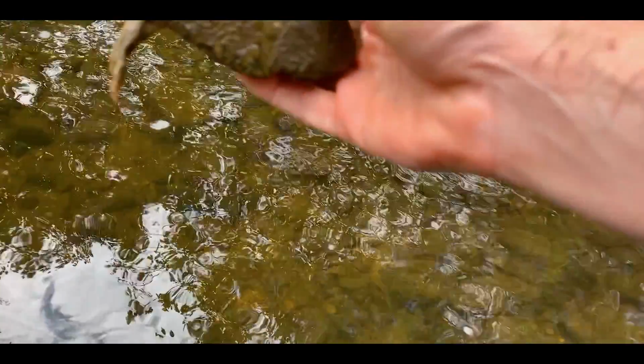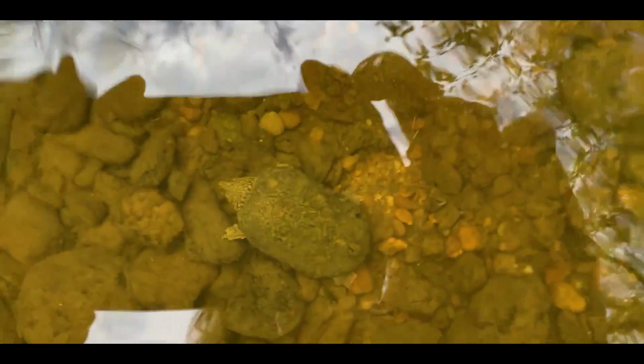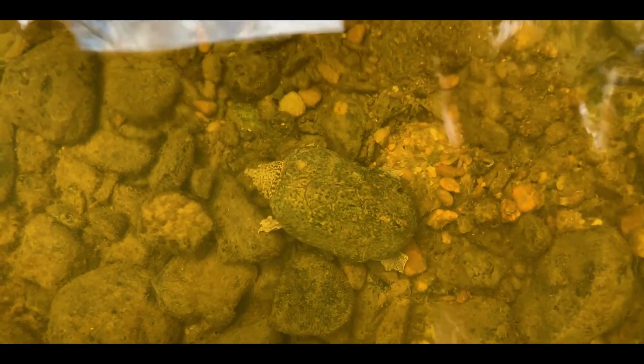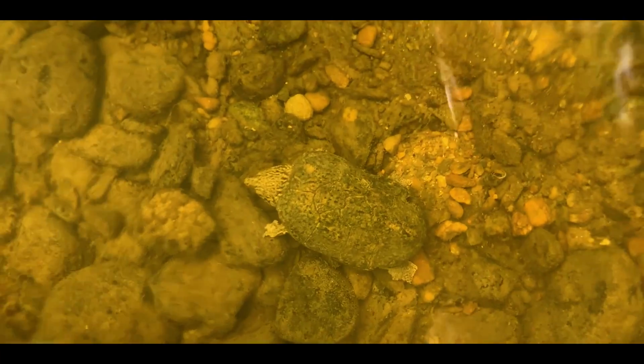So we're gonna let this guy go back in the pool he was in, and we will see him maybe in a few years, maybe never again. But I'm just glad that we got to see him doing his thing, hanging out on the bottom, and that's what these guys do, is they hang out on the bottom and they look just like that, and you can see how easily they blend in. Perfect. I love it.